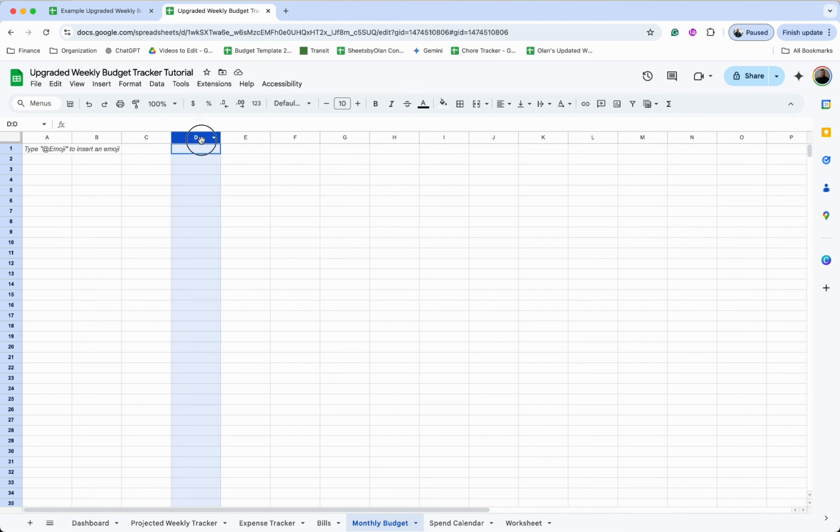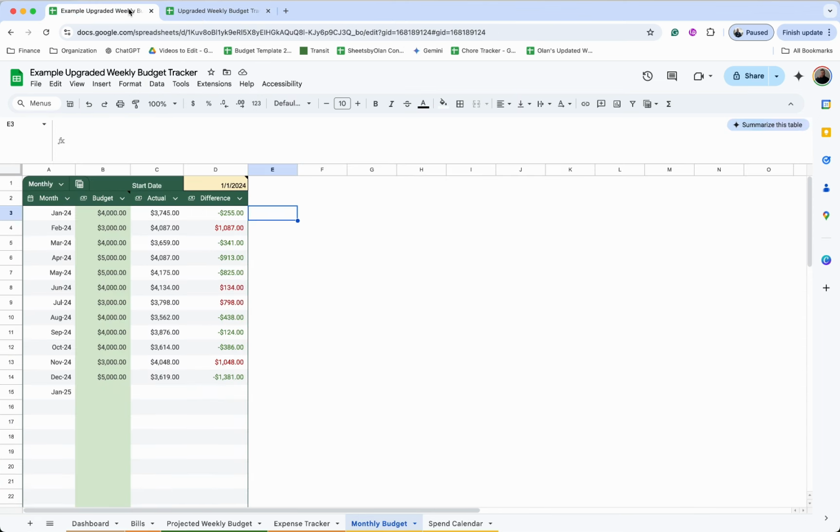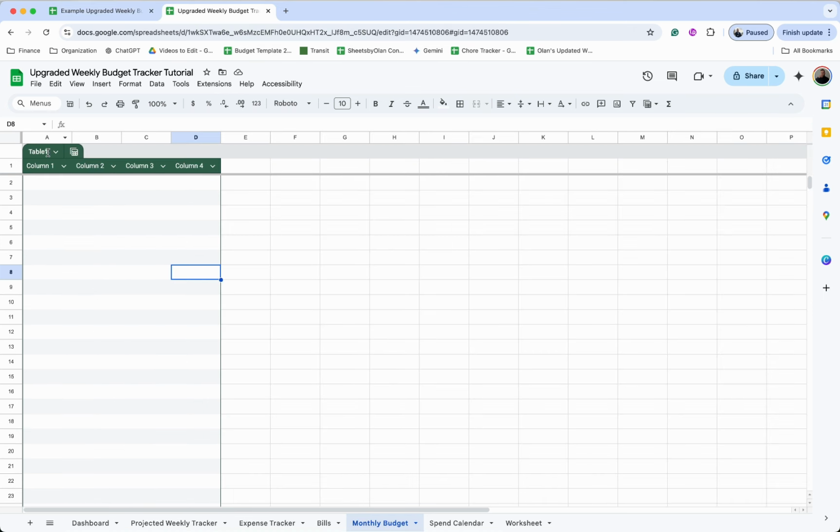So what I'm going to do is select all of columns A through D, then go to Format, Convert to Table. And what we're doing here is we are creating this little table right here that shows the month, the budget, the actual, the difference, and be able to select what day you start with. So we're going to rename table 1 as monthly.